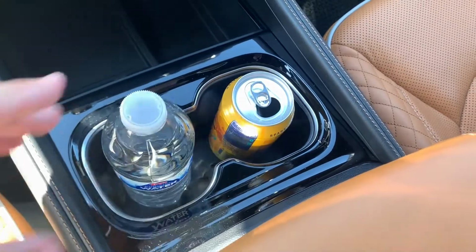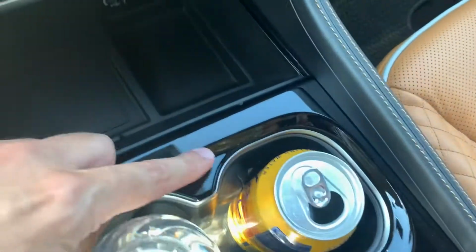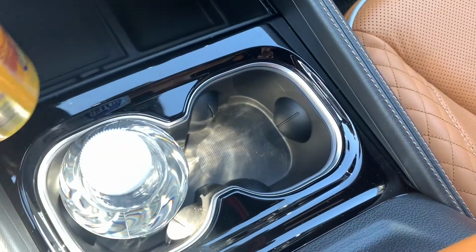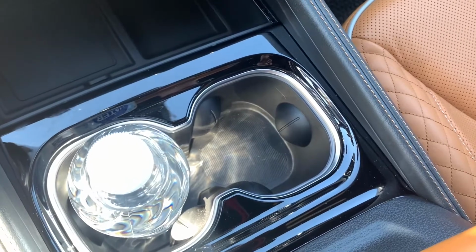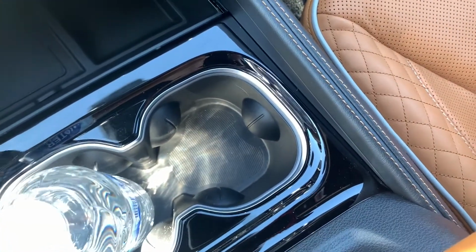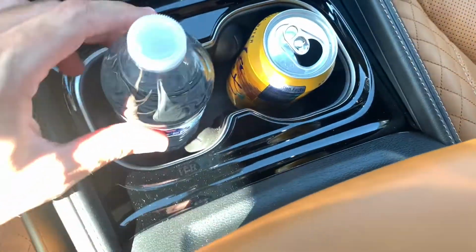I've noticed since I'm just using a regular water bottle and a sparkling water that these cup holders are made for larger drinks, which is great. So you don't have to worry about, if you stop at a gas station and get a giant soda or something for the road, it being too big for the cup holder, because these look like they're made for larger drinks. Great for a road trip.